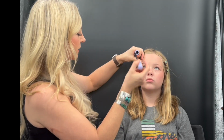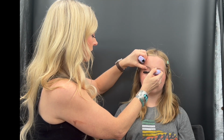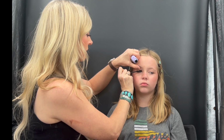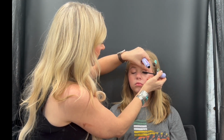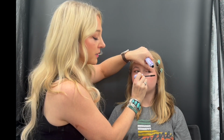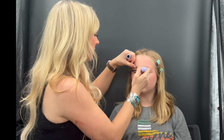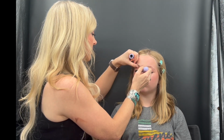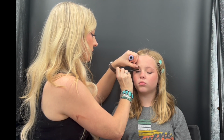So go ahead and keep your eyes open and look straight down. I'm wiggling through the lashes to make sure everything is comfortable. You can even wipe off a little bit of any excess onto the wand. And this mascara, you can do this for every day, very, very lightly, but I would try to keep it as low-key as possible. Okay, look straight.